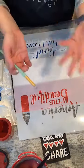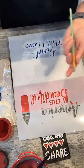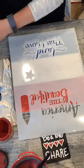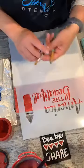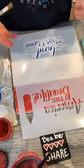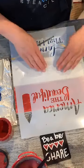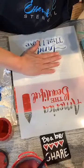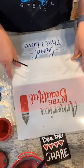I'm going to need a couple of different brushes. Instead of cleaning it in between each one, I just have a few. If you're doing something really small, a really small stencil, like say you wanted to just do this line and you didn't want to do the stars, I would use painter's tape to cover the stars so that I could get that. And should I do that? Should I do it gray?